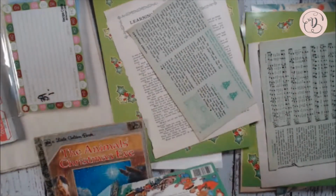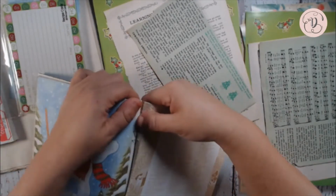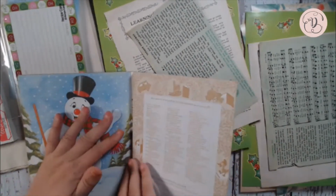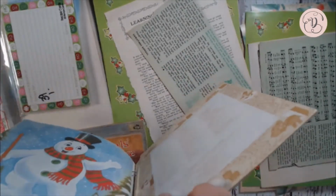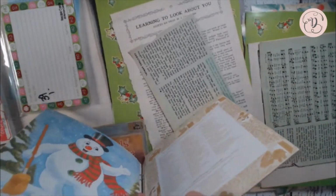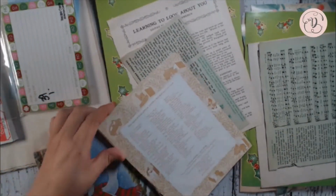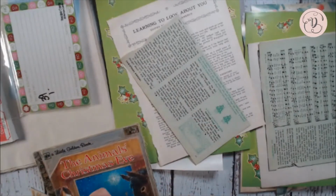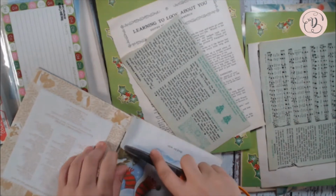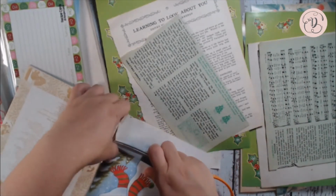I'm working on trying to get the cover off, guys. So give me a second. Because I'm just pulling, because these are all stapled in. Usually if you can get a hold of that base, you can pull it. Although this doesn't seem like it wants to come off of there. Do not use your scissors to pry things, guys. That's dangerous.